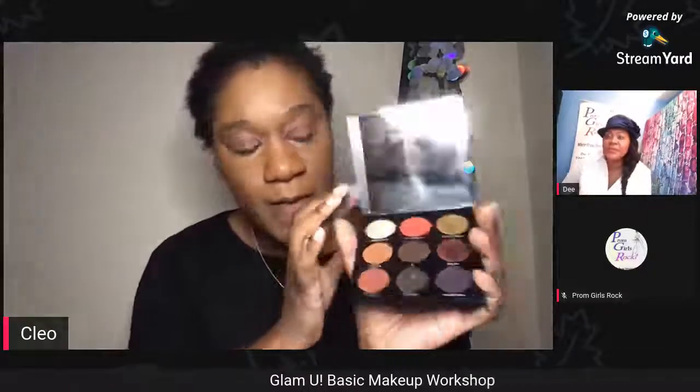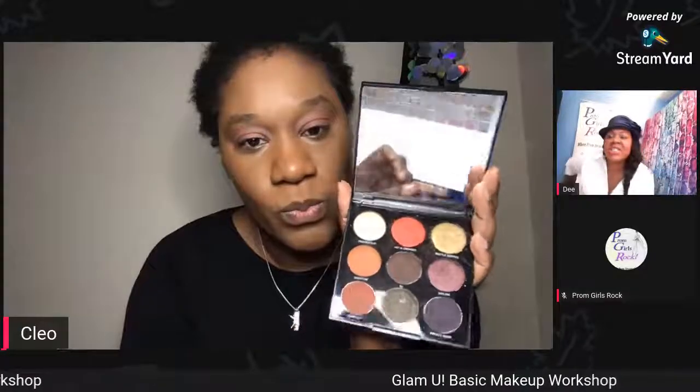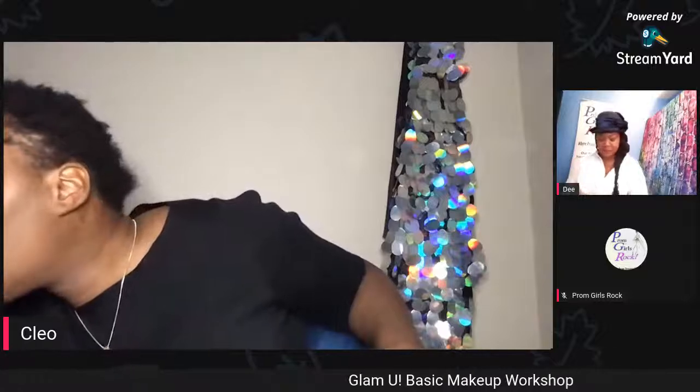So, Cleo, what are we doing next? I wanted to play in some color and see how it turned out. So I have this Morphe palette. These are the colors in it. I was thinking, ooh, them colors are pretty. Thinking this one or this one? Let's go with a gold. Let's go with the orangey tone. All right. Because we're going to save our darker colors for our holiday look. Gotcha. Okay.